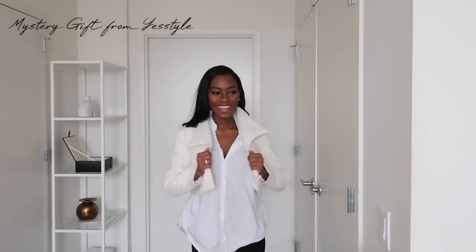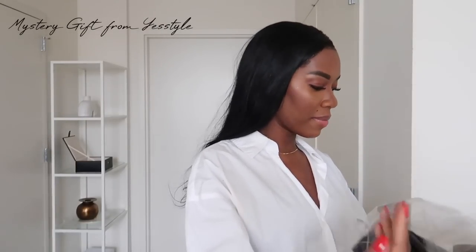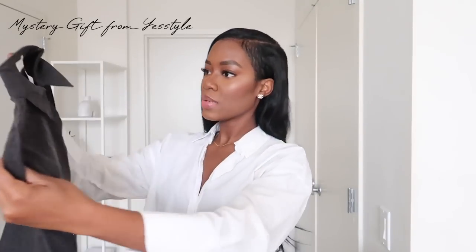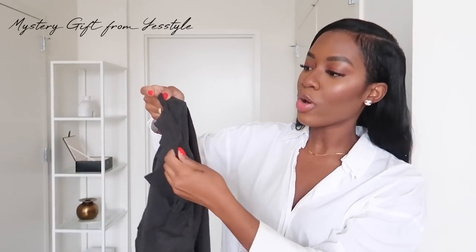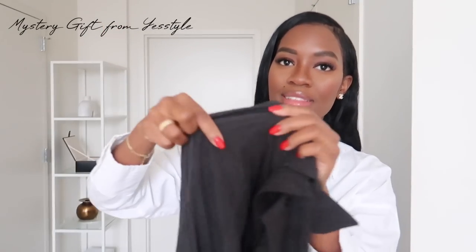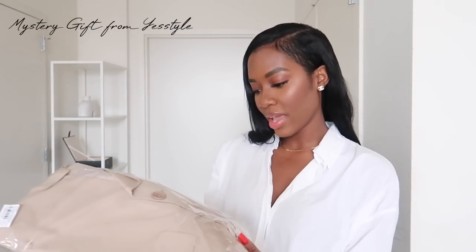What? Okay, I'm so excited to see what else is in this box. We have a black item here. What is this? So this seems to be an oversized shirt. I don't like this. I don't like black shirts in this kind of fabric because it kind of looks gray. I can give that to somebody. This seems to be a single-breasted blazer. I'm scared, you guys. I'm scared about the blazer.